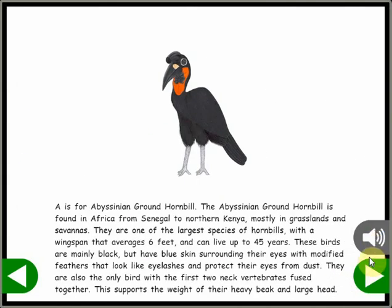A is for Abyssinian ground hornbill. The Abyssinian ground hornbill is found in Africa from Senegal to northern Kenya, mostly in grasslands and savannas. They are one of the largest species of hornbills, with a wingspan that averages 6 feet, and can live up to 45 years. These birds are mainly black, but have blue skin surrounding their eyes, with modified feathers that look like eyelashes and protect their eyes from dust.